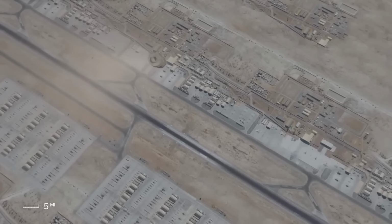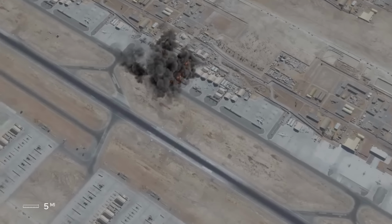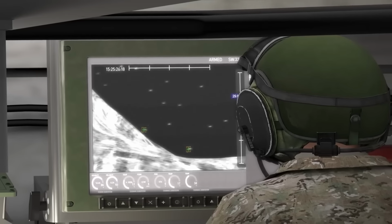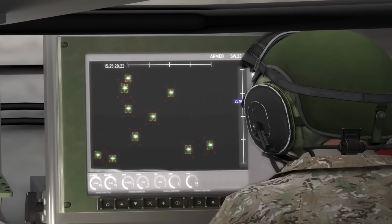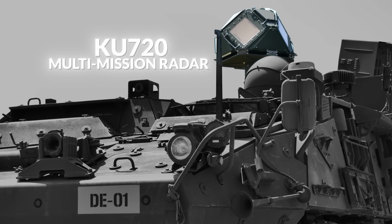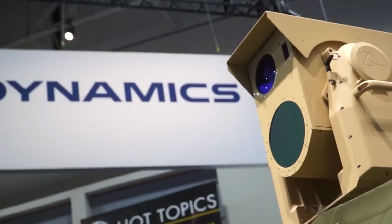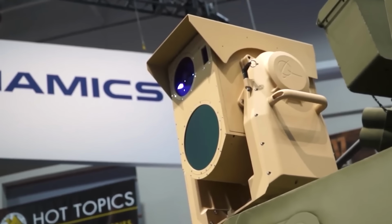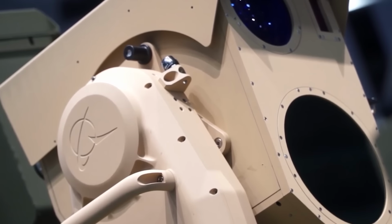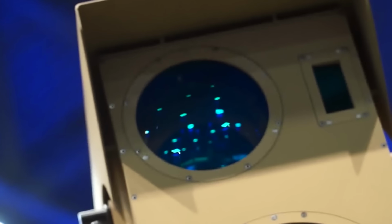Capable of taking out targets up to 5 miles away, the weapon is made up of a high-energy laser combined with a beam director, an EO/IR target acquisition and tracking system, and a Ku-720 multi-mission radar for 360-degree coverage of an area. For self-sufficiency, the weapon consists of an onboard thermal and power system that dissipates heat, recharges the system's batteries, and fires its laser off the batteries. Once fired, the beam emits from a roof-mounted beam director on the Striker vehicle.